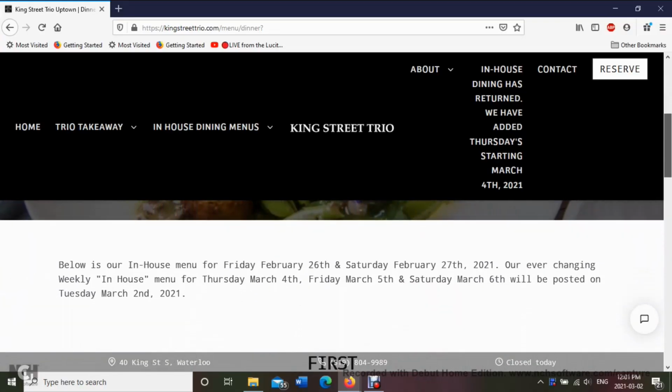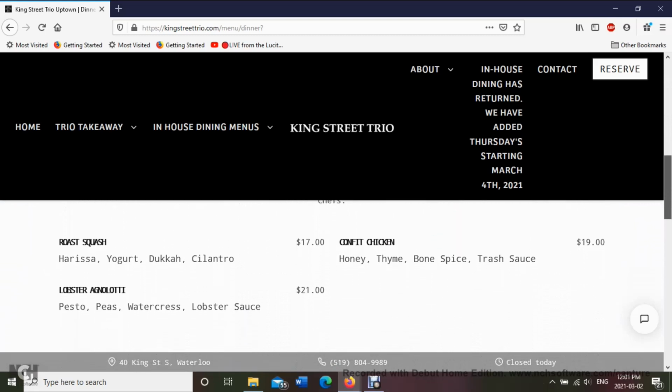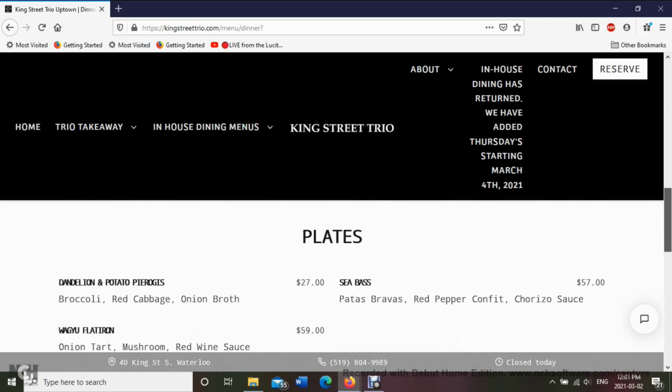Now I must say, I took a look at the menu before we went to King Street Trio and I was a little put off by the prices. It looked very pricey to me. So let's just see if the food lived up to its price.